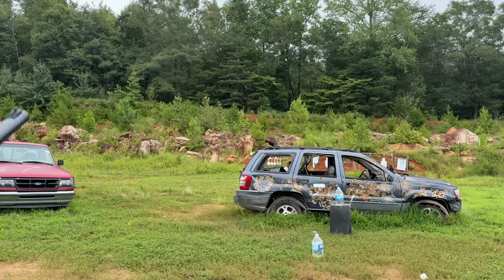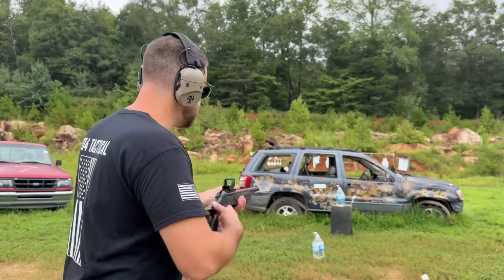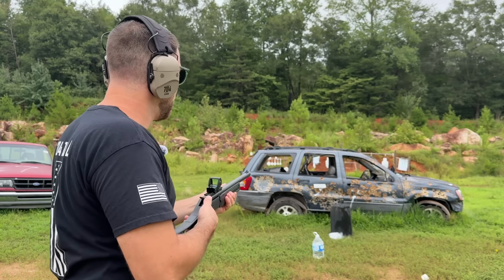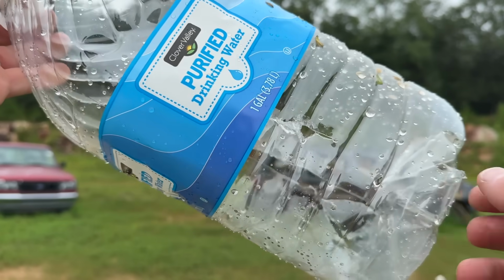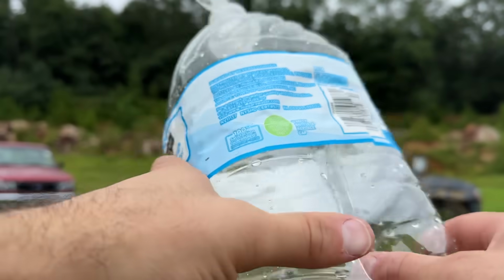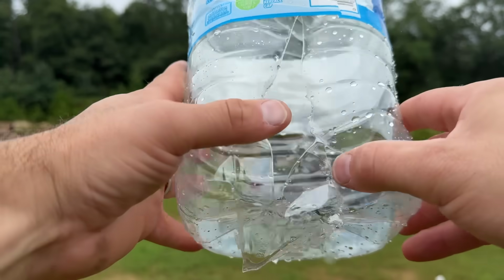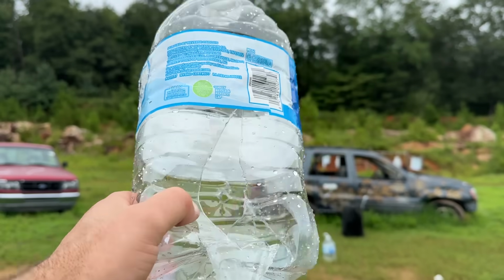Now we're going to be firing from about 7 yards. First up is the 250 grain AAC .45 Long Colt. Oh, that was pretty cool. So there's our entrance hole, and man, did that pack a punch. Split the water jug open, blew out the bottom. Very effective, I would say, up close and personal.